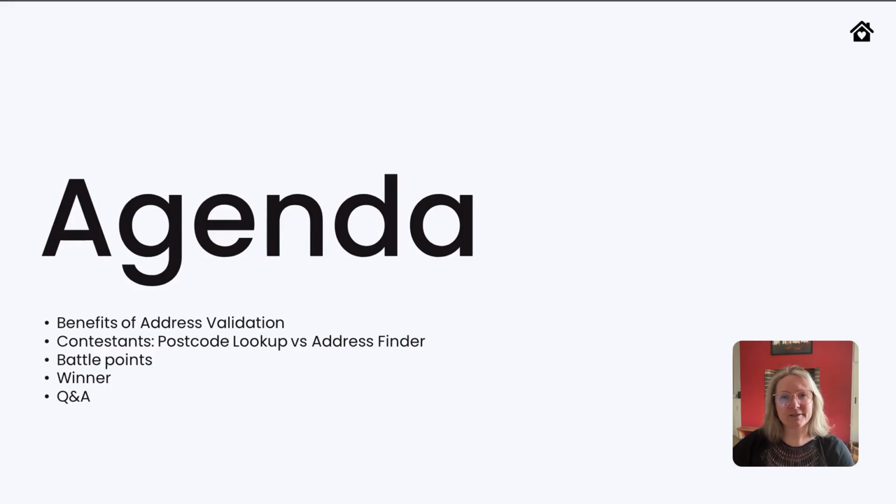We've got an engaging session planned to discuss the differences between Postcode Lookup and Address Finder, both useful for capturing accurate address information. You'll see these two battle it out on their key features, and we'll finish with a Q&A for frequently asked questions.